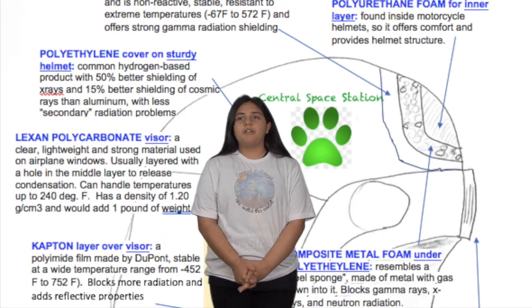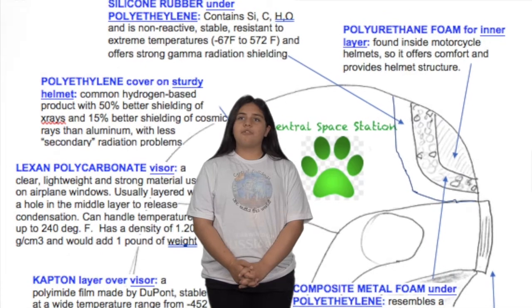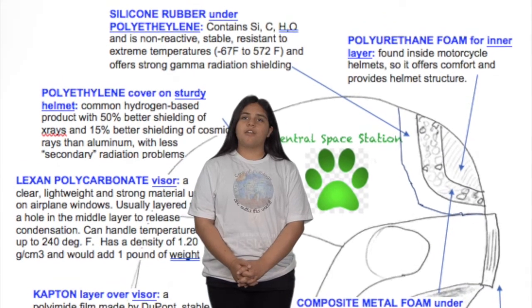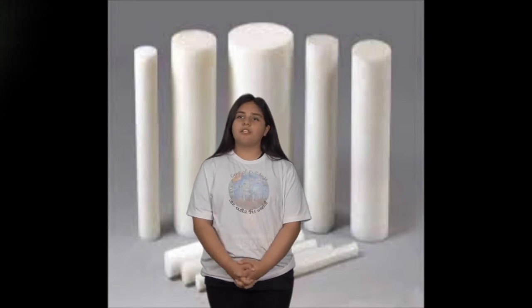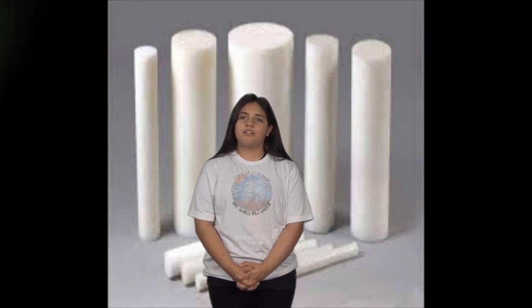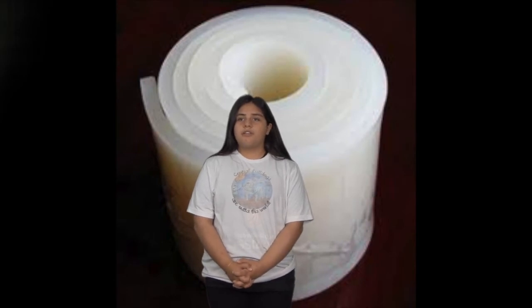At first we thought aluminum would be a good material, but due to the hazards of secondary radiation, we decided to take aluminum out of the helmet and add in a layer of polyethylene, which is hydrogen-based and provides 50% better solar flare shielding and 15% better cosmic ray shielding than aluminum. And we also are adding a layer of silicone rubber, another hydrogen-based compound. It has strong gamma ray shielding properties.